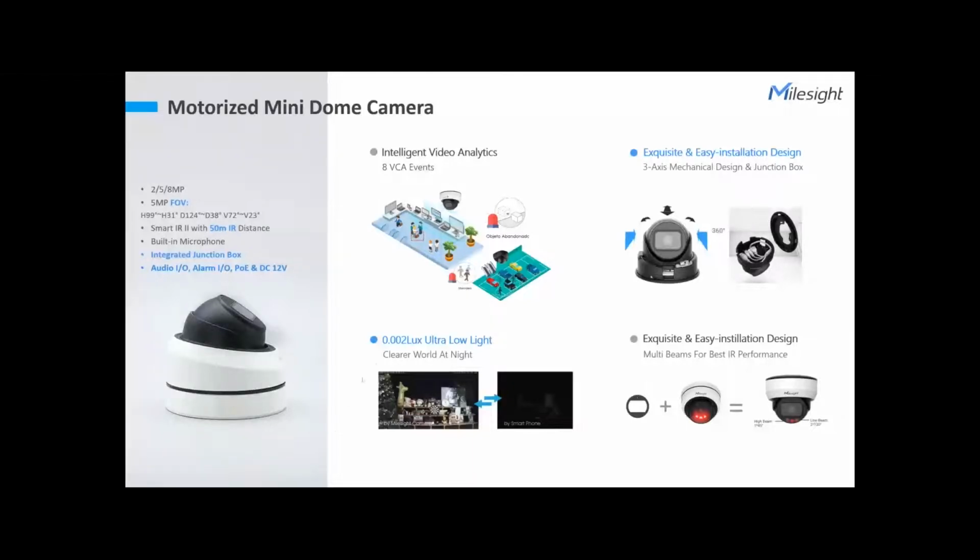So their IR on these things is actually quite good. I've experienced that here myself. I have this camera, in fact, installed here. Excellent image quality and excellent IR throw with great image clarity at night. So it's a really good device.